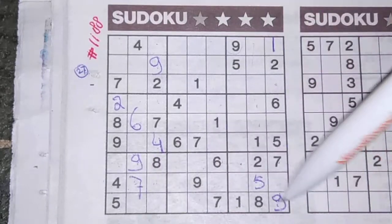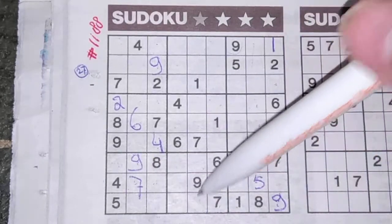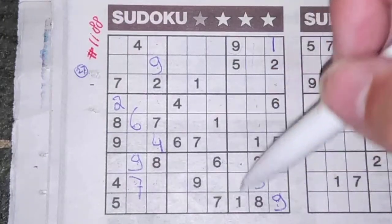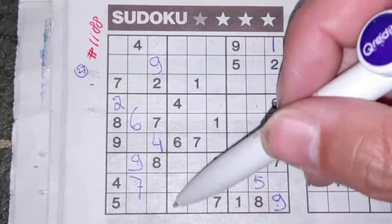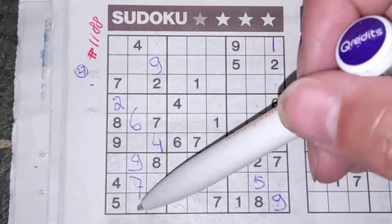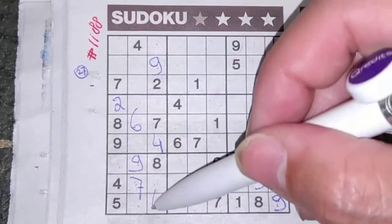In the last row, 4 missing numbers. One of the missing numbers is 6. We see here 6 in this big square, so no 6 in these two boxes. So the 6 could be here, could be there. We see here already a 6, no 6 there. 6 should be there.